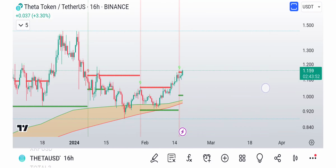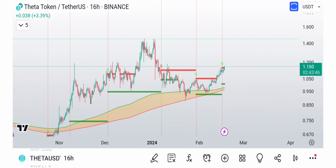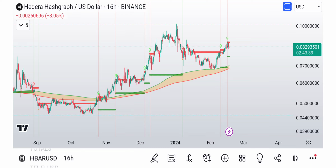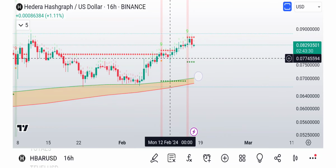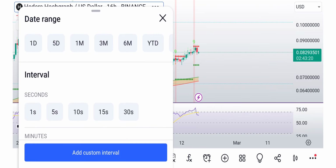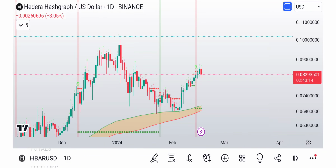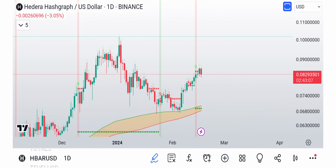So, yeah. But right now, if you look at the structure of Theta and then look at the structure of HBAR, it looks pretty similar. But the good thing about having different altcoins and similar charts is you can kind of compare, especially with indicators. Now you can see we landed on a 9 here and a 9 here. So to me, it looks a little overextended on the 16-hour chart. Let's go to the daily chart. Still have a little room there, but what could potentially happen here is, and same thing with Theta, right? But it's a different look.